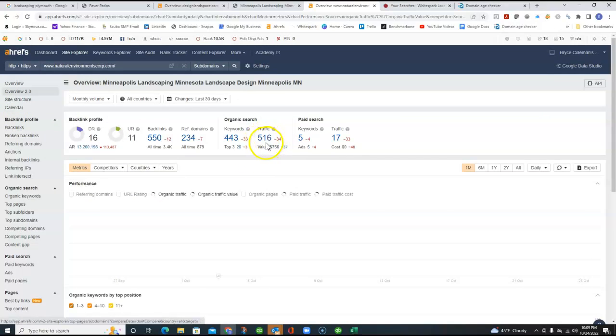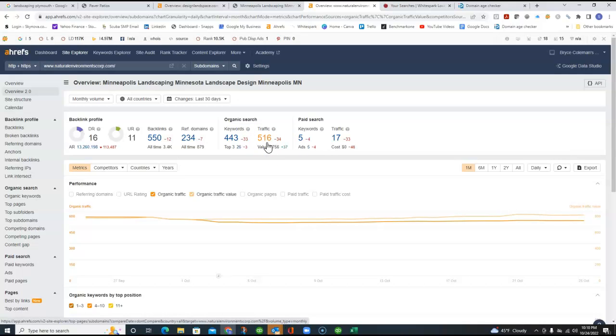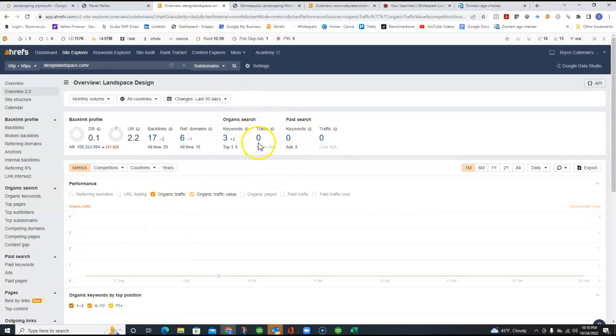And you can see the traffic that they're getting off of their keywords. 516 people roughly per month are clicking on their website. And the industry typically says that about 10% or so will call the company, get a quote, or ask for more information. So if they're getting 50-ish people actually calling them, if you can close a third or half of them even, that's 25 to 50 new customers or so each month, just off of their organic traffic from being ranked in Google. Whereas you're getting zero traffic.